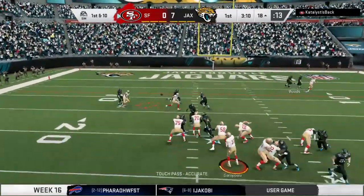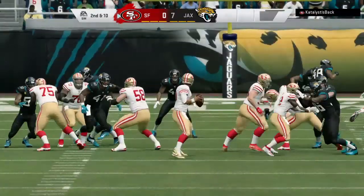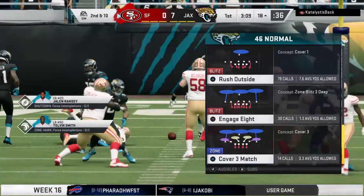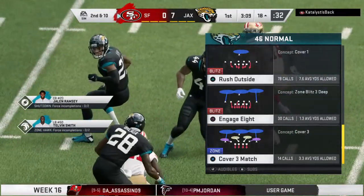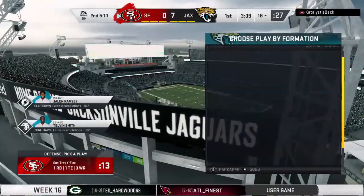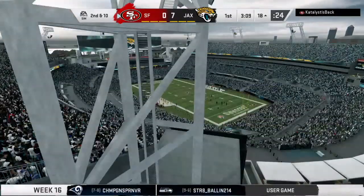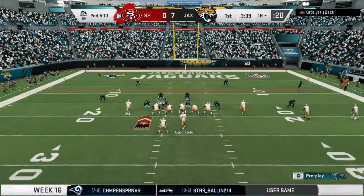Garoppolo looks to throw. And the tip there altered the ball flight, and it falls incomplete. It'll be second down. It's always a battle. Who's going to win on first down, the offense or the defense? Let's face it, if you've got the ball, 4 yards or more on first down is what you're aiming for. They tried to throw for it there. Nice effort to knock that one away and bring up second down. An incomplete pass on first down. That leads to a 2nd and 10.